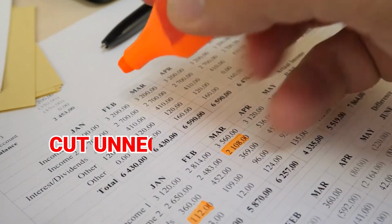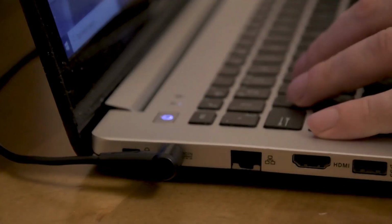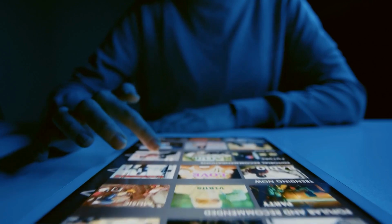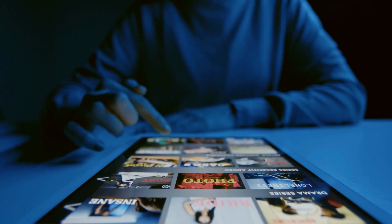3. Cut unnecessary expenses. Do you really need that premium cable package or monthly subscription box? Cutting out unnecessary expenses is a quick way to free up extra cash. Evaluate your subscriptions and services regularly to ensure you're only paying for what you truly need and use.